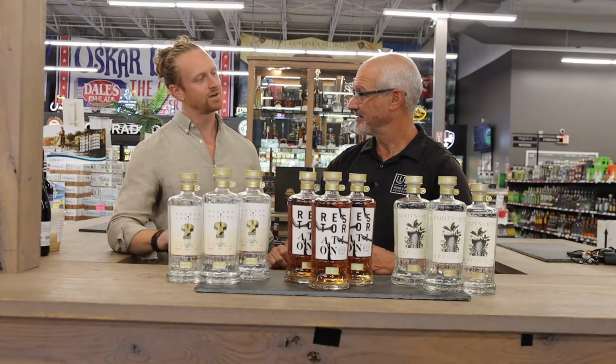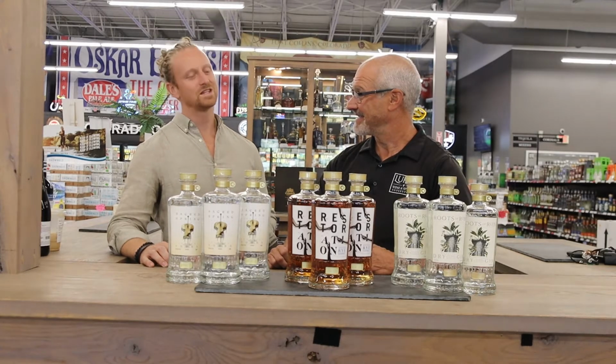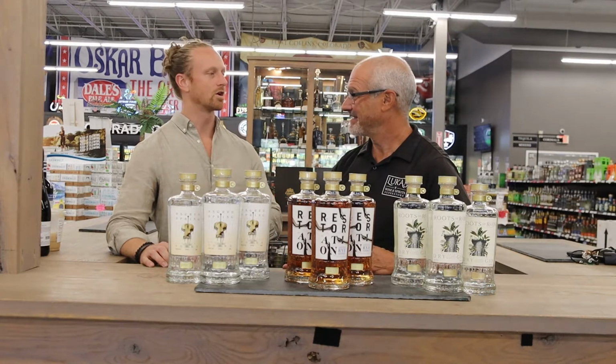A 140,000 gallon naturally fed limestone spring in the shape of a keyhole that Taylor said was the, quote, key to his bourbon, the key to his success. So that is the key of Castle and Key Distillery as well. Every single thing about this place is over the top.